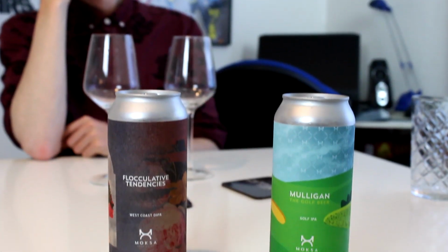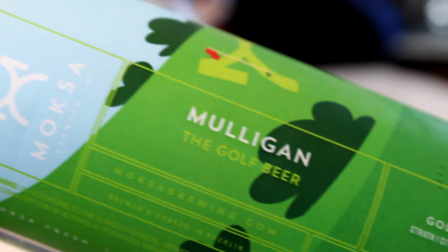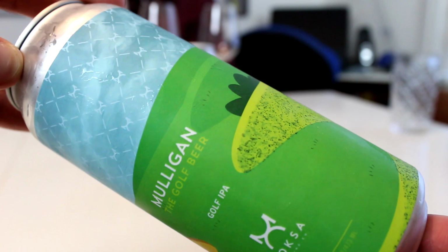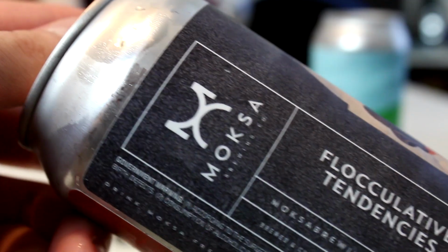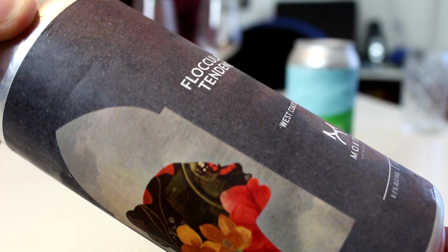No. And these look to be West Coast beers. At least one is. One is a Golf IPA, one is a West Coast IPA. Joe sent these, so thanks a ton for the beers, Joe. So we're checking out Mulligan, the golf beer, which is apparently made in collaboration with Mulligan, a golf card game. Cool, that's so fun. And they called it a Golf IPA because it's probably good for golfing. Yeah, and I know why Joe has this, because Joe loves golf.